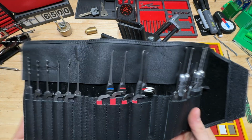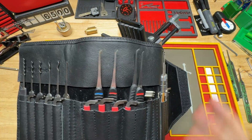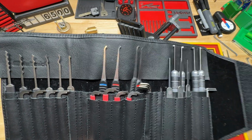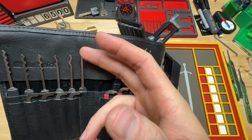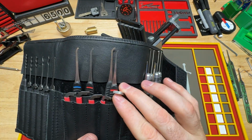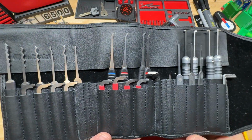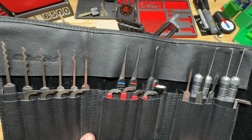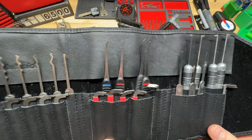So I'm hoping that Multipick will come up with the gym style hook eventually, so that way I can be a purist. But honestly, I don't feel the need to be a purist because I have the Sparrows slider tool in here, and I have the Covert Instruments tensioners here, and Jimy Longs. What better way to show my appreciation for all of those manufacturers? They all have their qualities, they all have their strengths, and some of them have their weaknesses.